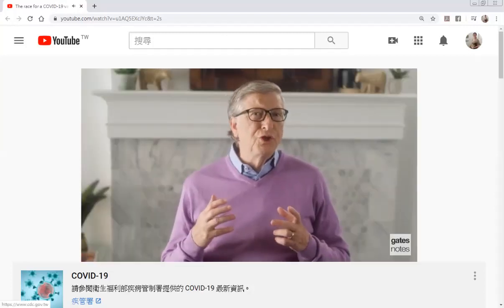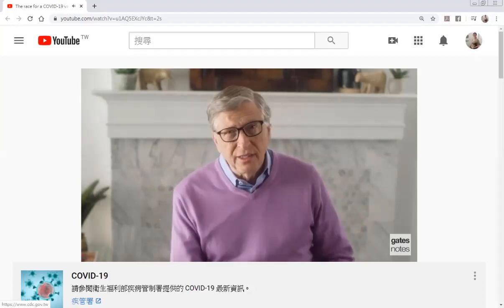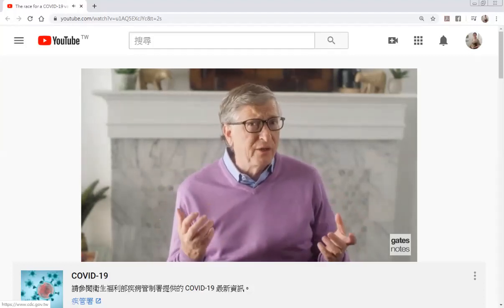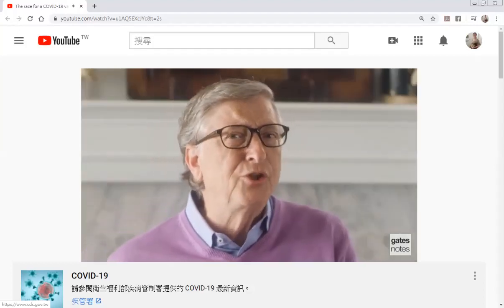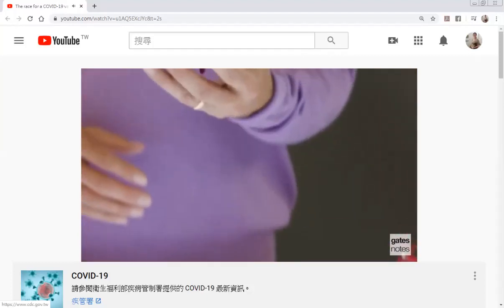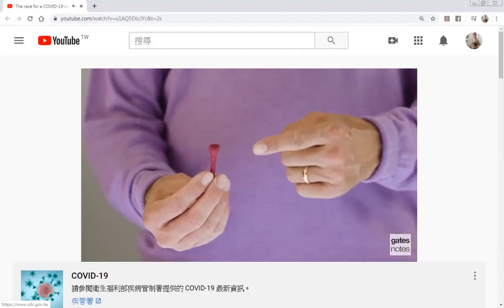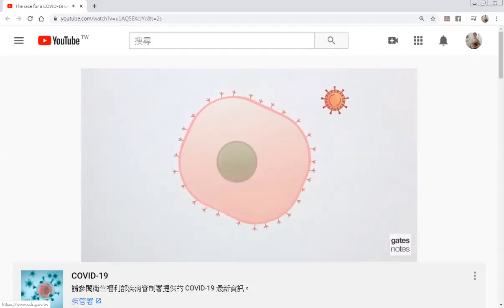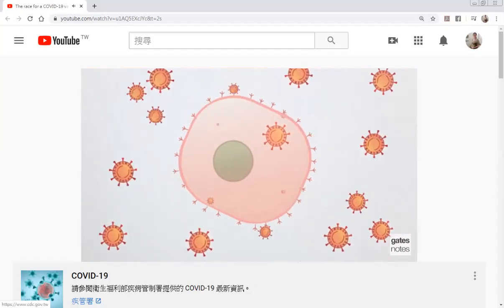The most urgent invention in the world right now is a vaccine that prevents you from getting COVID-19. What vaccines do is they teach your immune system about the pathogen. This is the coronavirus, and this shape on its outside is called the spike protein. It grabs on to the cells in your body that have a particular receptor and get that cell to make billions of copies of this virus.